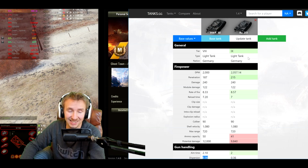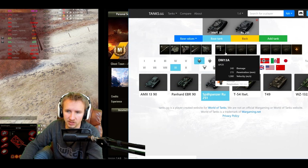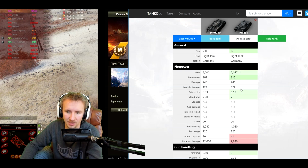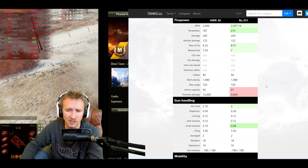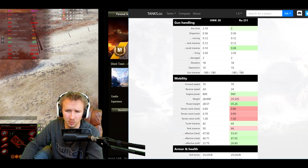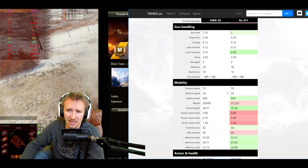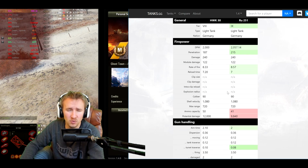And the funny thing about the HWK30 is that if we just take the Black Dog out of the picture here and we compare it to the Tier 9 standard German light tank, the IU-251, which it very closely resembles, we quickly see that it's practically got identical damage per minute. Its penetration is a little bit less, but if you dab the 2 key, you've got the same penetration as the IU-251. You've got the same great high explosive rounds. Your turret traverse dispersion is a little worse. Your aim time is a fraction worse. Your mobility, a little bit worse, and of course you have less hit points, but you have the same view range.